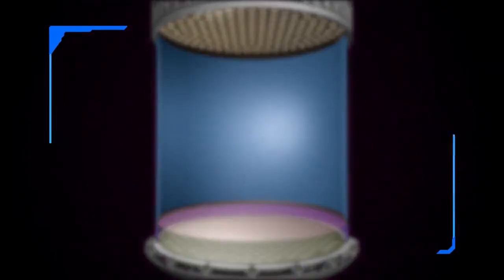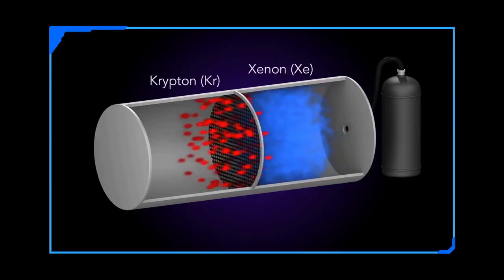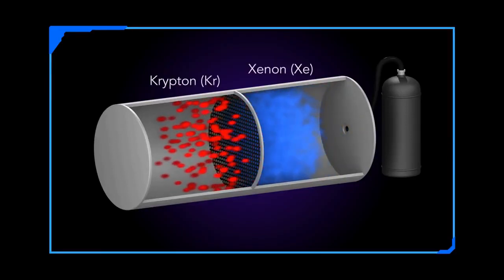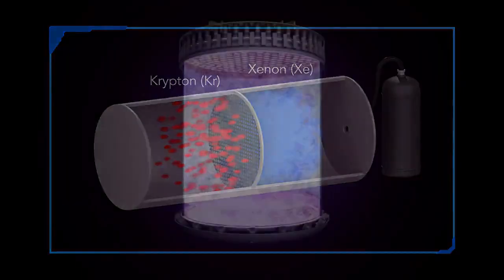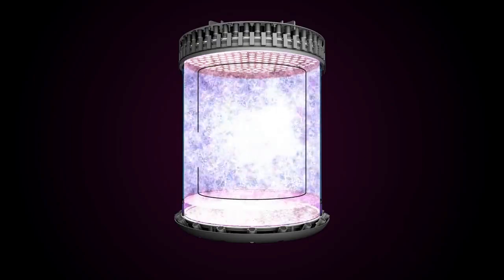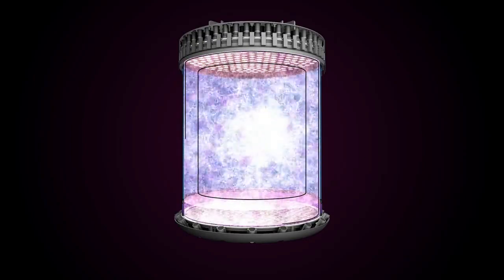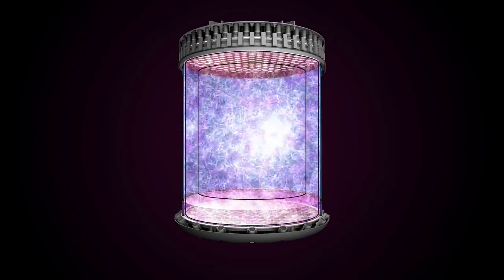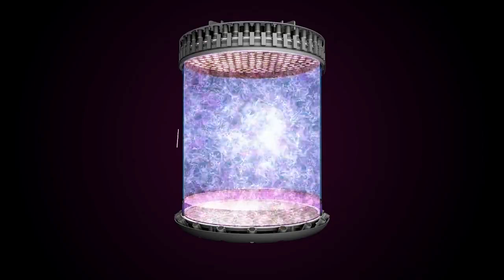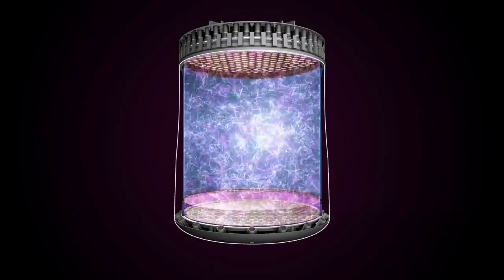First, the researchers will purify the xenon to an incredible degree to get rid of traces of radioactive krypton. The goal is less than 1 krypton atom per 100 trillion xenon atoms. Next, they'll use only the innermost 80% of the purified xenon in the tank to detect dark matter. The outer 20% will serve as a radiation shield. Another thin layer of xenon, called the xenon skin, will reject signals from gamma rays and neutrons.